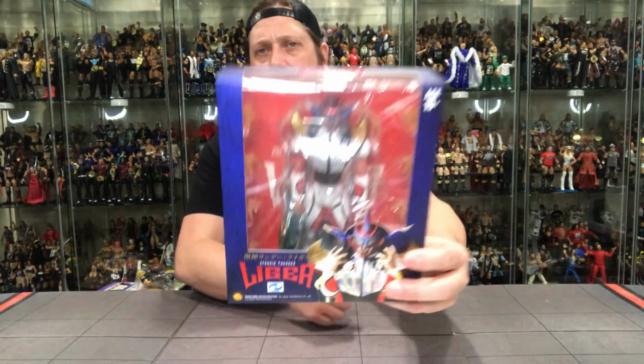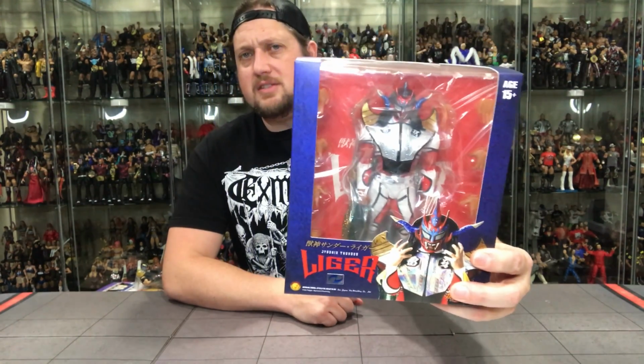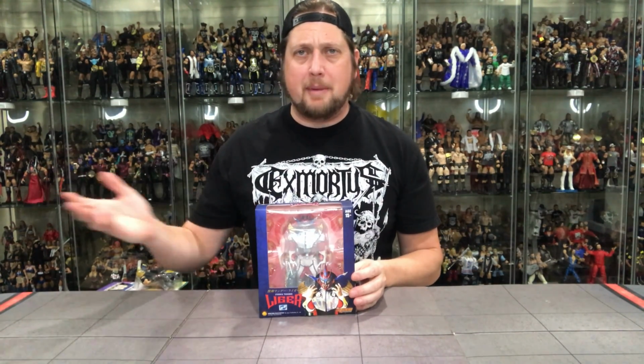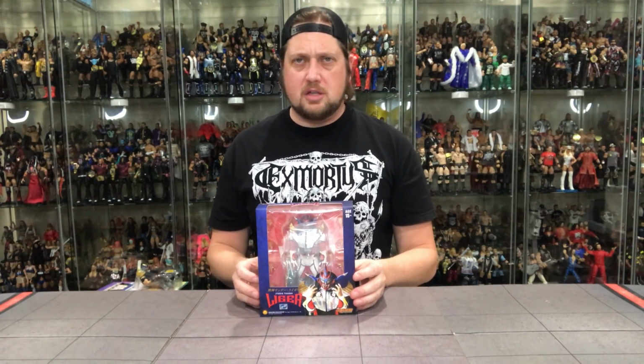Heavy on the wrestling. And we'll start off with number 4 in the series, Jushin Thunder Liger. I believe this is a Ringside Collectibles exclusive. Very cool. You guys know I love Jushin Thunder Liger. I'll definitely review and unbox this, and we'll do a little comparison with the other 3 Jushin Ligers.